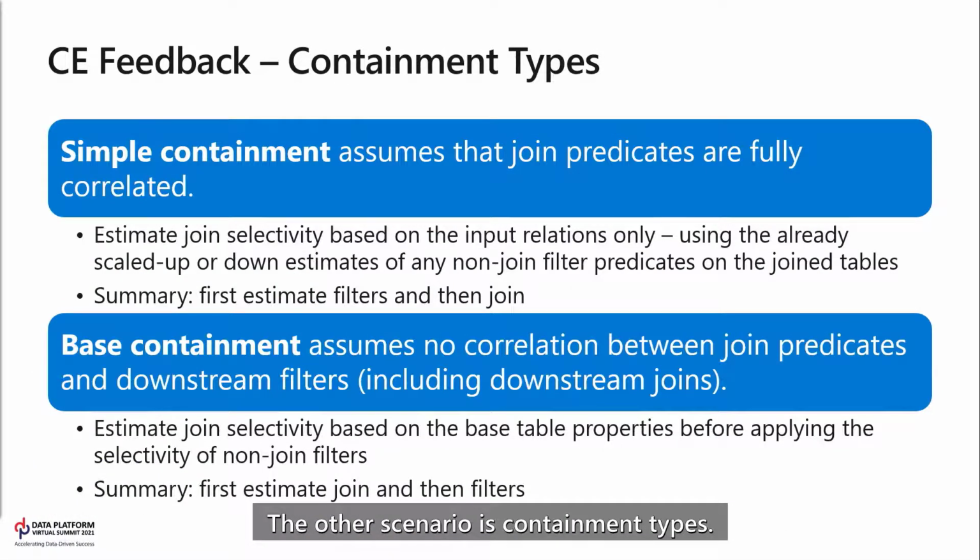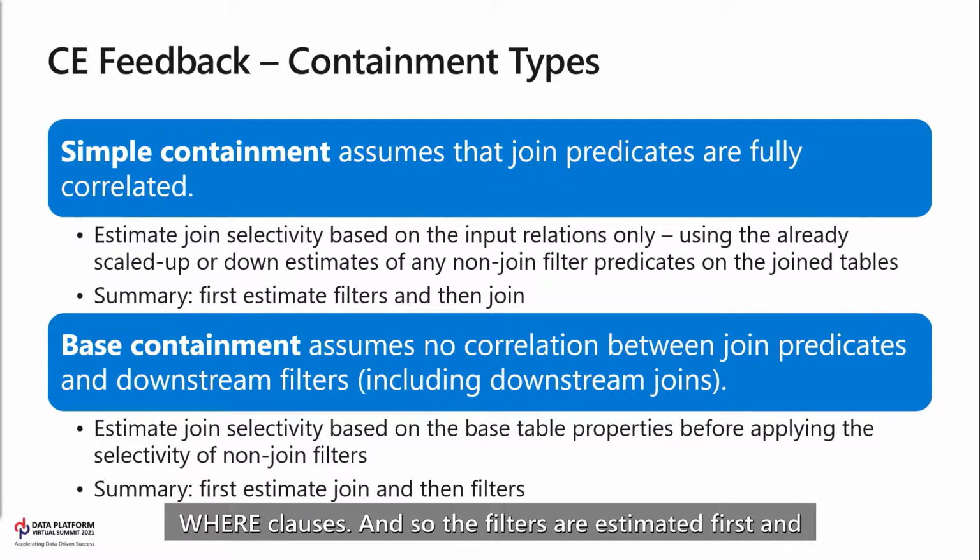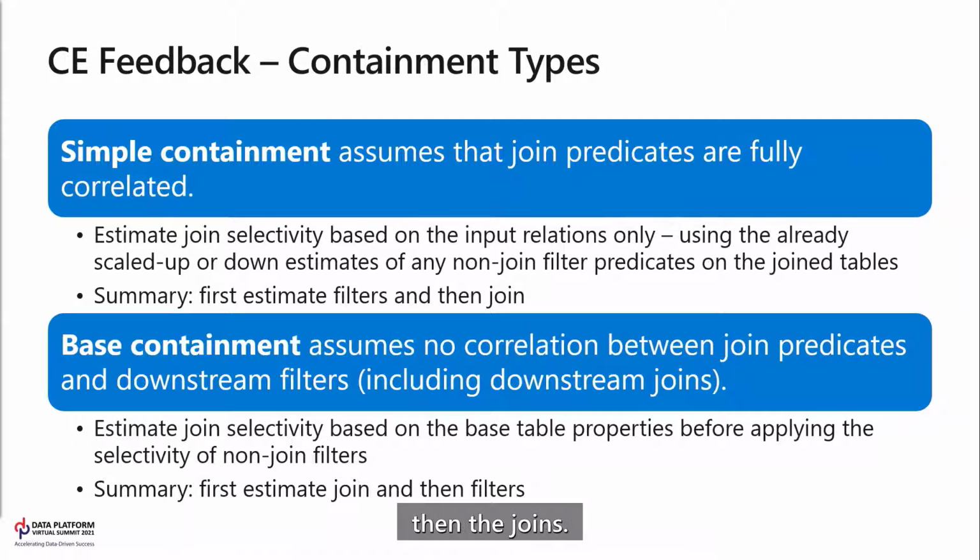The other scenario is containment types. Containment types can be one of two. It can be simple containment, which was the default in CE 70, the so-called legacy CE. And overall, it means that users always query for data that exists. That was the assumption. So it works by estimating the join selectivity. So there's a join present. Containment types are join containment types, if that was not clear. So we'll use the filter estimates first, meaning there's a query with joins and where clauses, and so the filters are estimated first and then the joins.